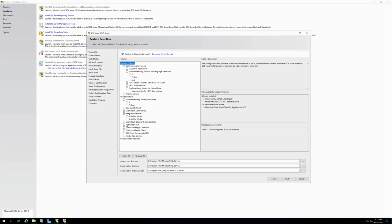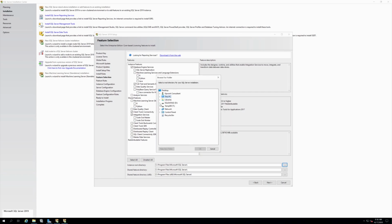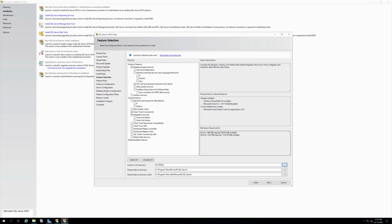So if you're a beginner and you're in the process of learning SQL Server, you may only have the C drive available, so just leave it there if that's the case. However, as a SQL Server database administrator, you need to understand the best practices for drive layouts. So the server I'm using for this training is solely for training purposes and it only has a few drives available to it, so I'm not going to be following the best practice drive layout. However, I do have a couple of additional drives which I'm going to be splitting things out to. So I'm going to place the instance root directory on my D drive. And I'm going to leave the shared feature directory and shared feature directory x86 both on the C drive.